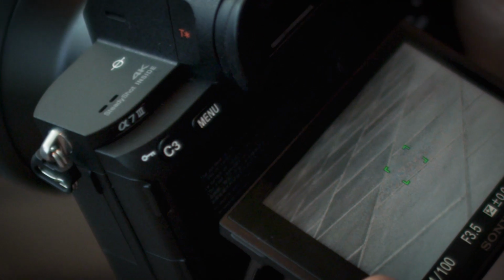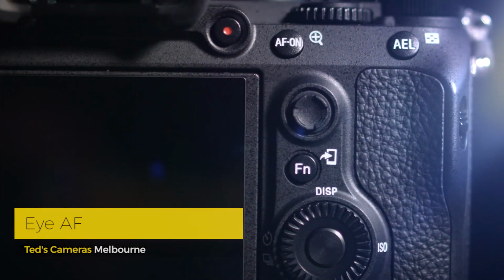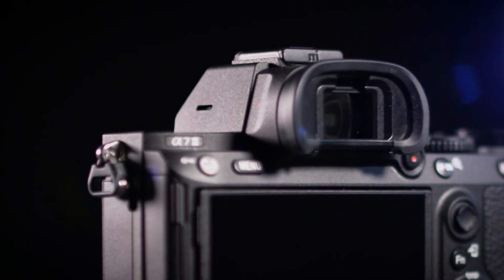The autofocus system is terrific. Not nearly as fast as the A9, but with the same number of focus points. The Eye AF function is spectacular, and Sony's engineers are to be commended here. It's fun to play with, as well as being very reliable and very accurate.